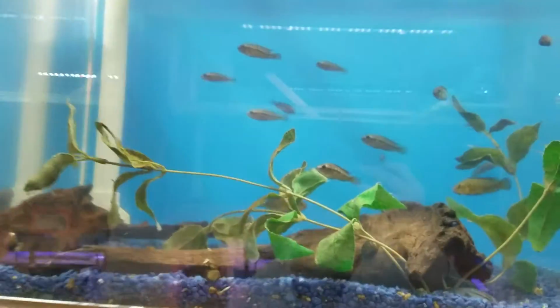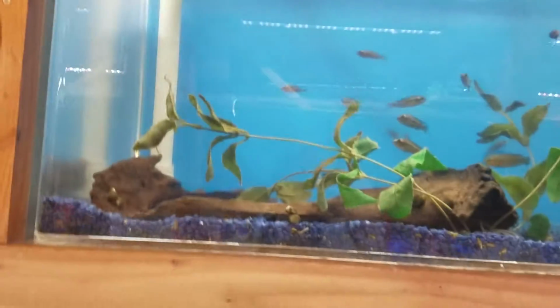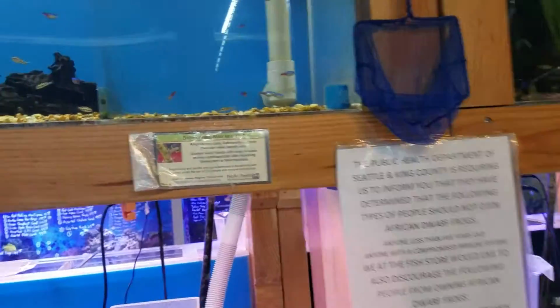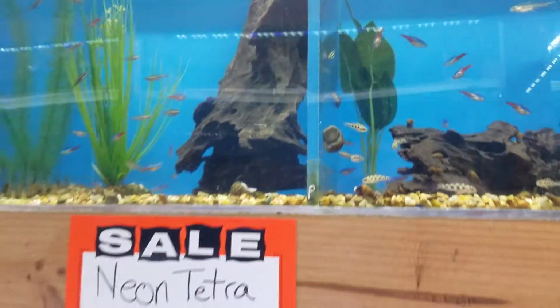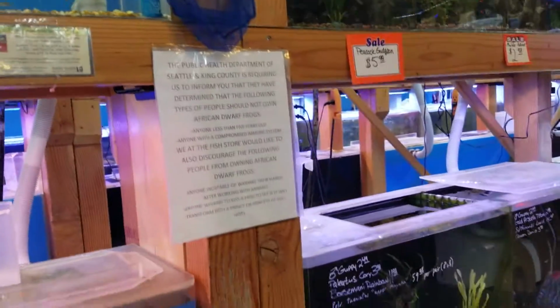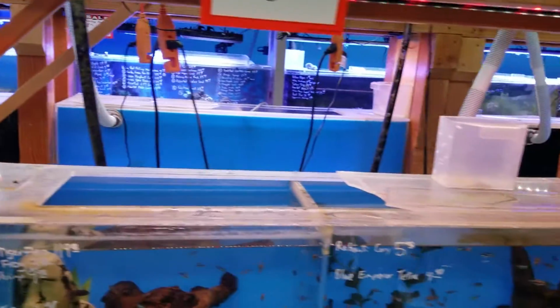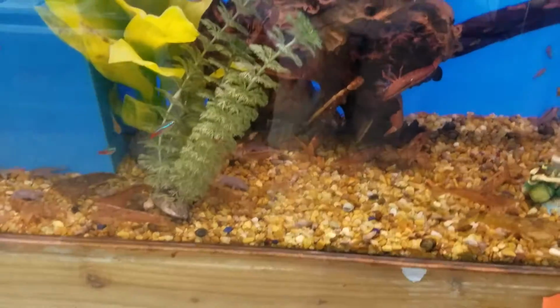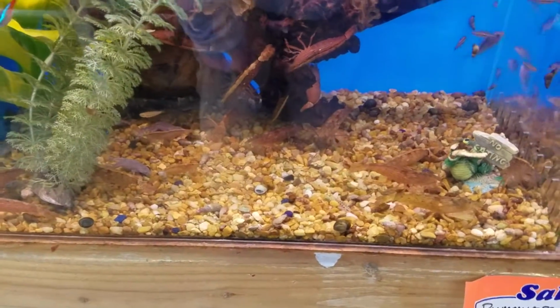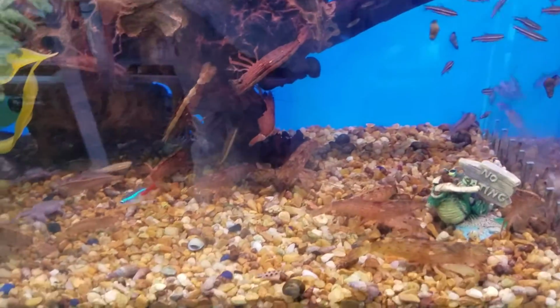They've got the Lake Victorian mouth brooders, which are really cool to watch grow up. If you haven't tried raising those yet, give that a go. They've also got neon tetras and checkerboard tetras. I got my tetras and the first batch of shrimp here. They've been doing well. It looks like they've got an L33 king pleco, as well as some rummy nose tetras in here still. I got my rummy nose here also.